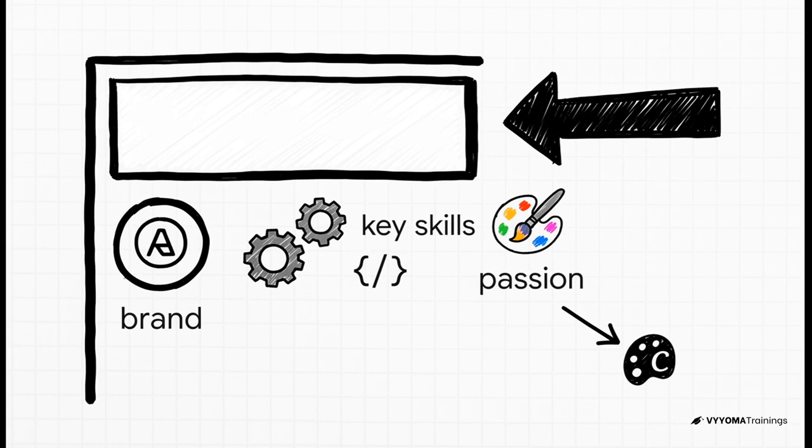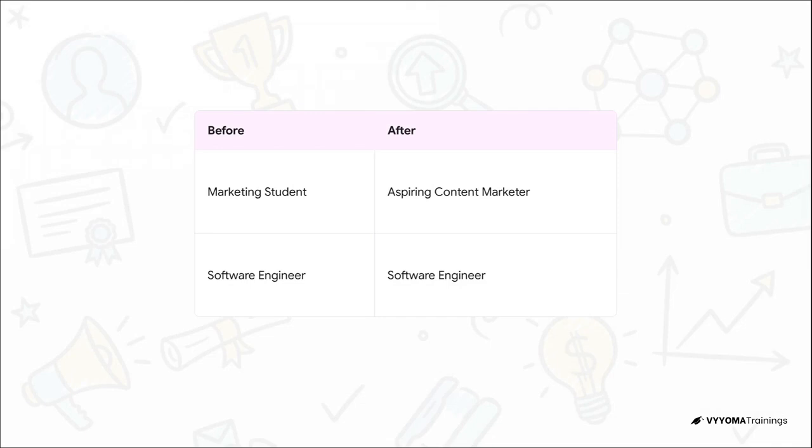Okay, now for the most underrated piece of real estate on your entire profile, the banner image. Most people just leave this blank. Don't do that. This is your personal billboard. It's this huge space where you can visually show off your brand, your key skills, your passion. Seriously, you can jump on a free tool like Canva, they have tons of templates, and create something amazing in just a few minutes.